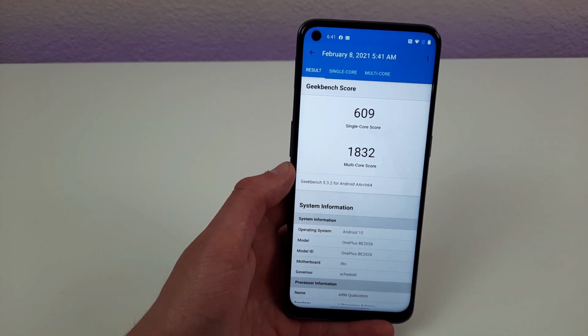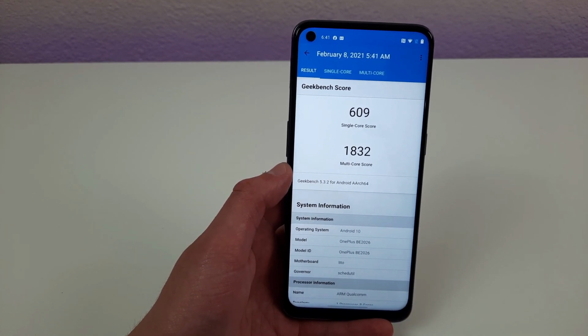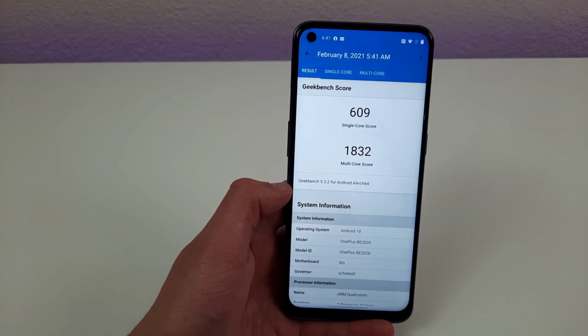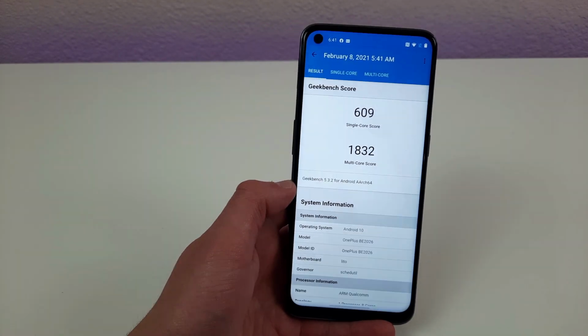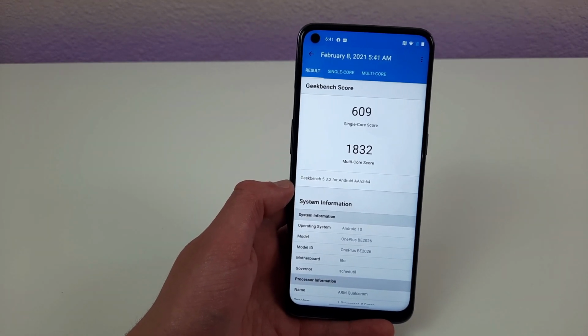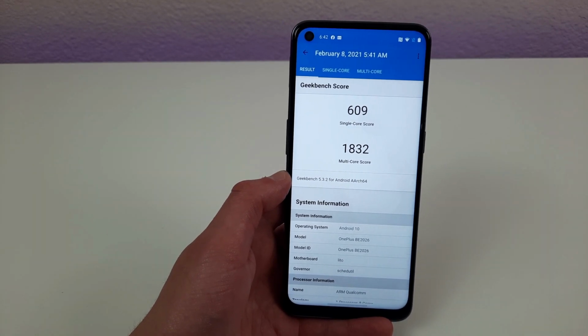To put this into perspective, I believe this phone is actually faster than the Samsung Galaxy Note 8 and the Motorola Moto G stylus, and the Samsung Galaxy Note 8 is a flagship phone actually, and the Motorola Moto G stylus is a very similar phone to this one as far as the range and level goes. So in comparison, for the price, you're getting a lot of processing power.